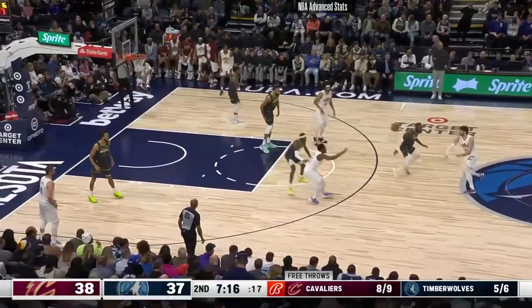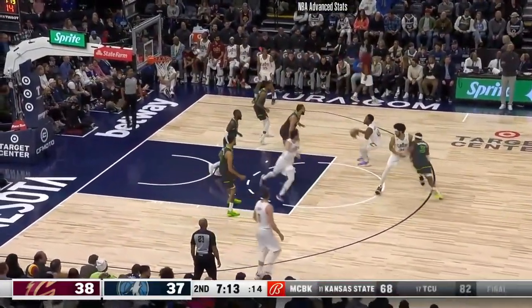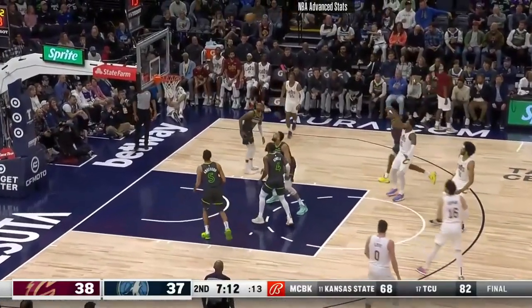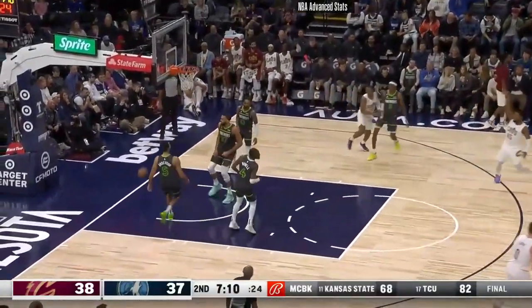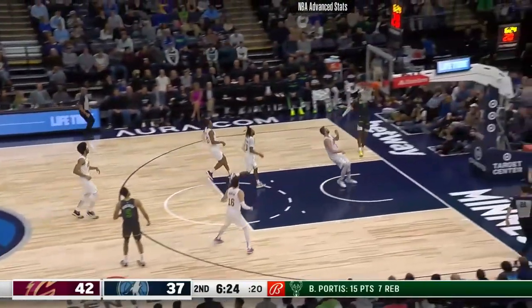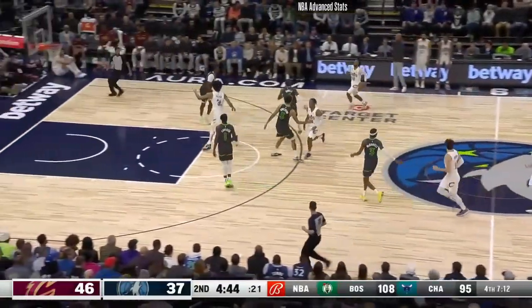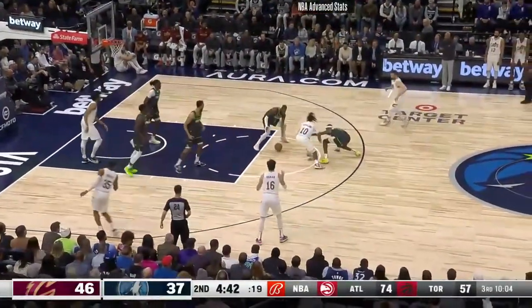And then we move along here, and McDaniels does get a little sticky on this Allen screen, and that gives Mitchell, because Gobert is in that deep drop, a wide open mid-range shot that he's able to put down. And then we move towards the offensive end, where he's going to be streaking to the basket, and Kyle Anderson just kind of airmails that alley-oop attempt. And then Garland kind of fumbles this ball.